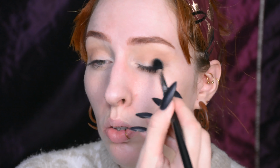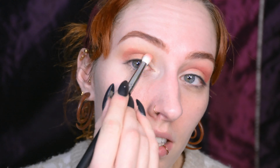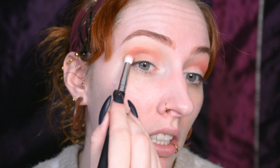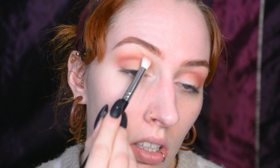I didn't want to go for a super colorful look this time around, so I decided to go for a reddish brown, which basically turned out to be a complete red. That's just how life goes with me, apparently. But I'm just going to apply this one in the crease as well with a slightly smaller brush and just blend it basically to a point a little bit below where the other color stopped.